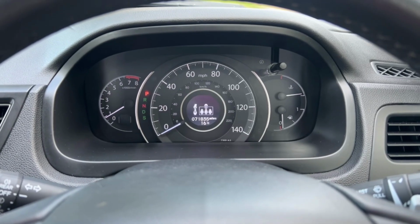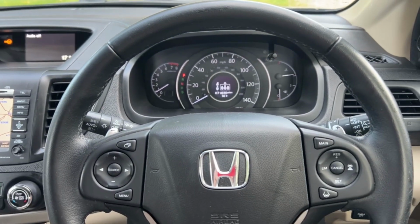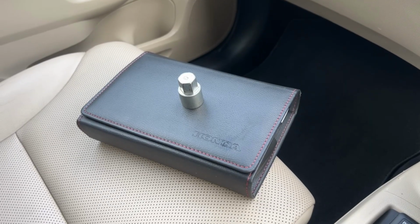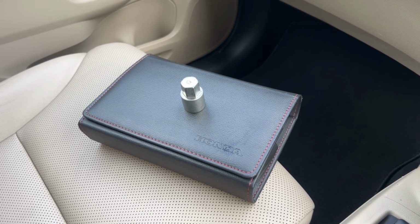Finally, just to show you there, dashboard binnacle, 71,835 miles, and there are no warning lights on the dashboard at all. Almost forgot, there you go. Owner's manual pack and locking wheel nut key, all here and present with the car.